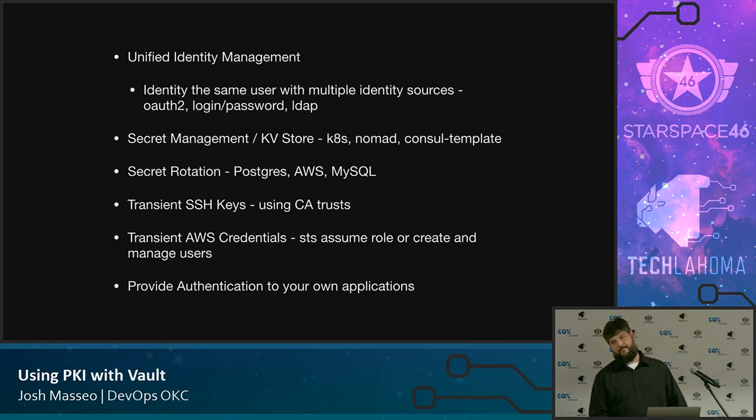Transient SSH keys, work in progress still, I think. It's useful, but it's got a ways to go. Transient AWS credentials. This is really useful because your level 0 techs or whomever don't have to have real AWS credentials. You can just issue them on the fly, and then they go away. Because key leakage is one of the bigger security risks in the cloud: you lose your access credentials, or people commit them in code or whatever. If your credentials expire in 30 minutes, it doesn't matter if someone put them in Git.